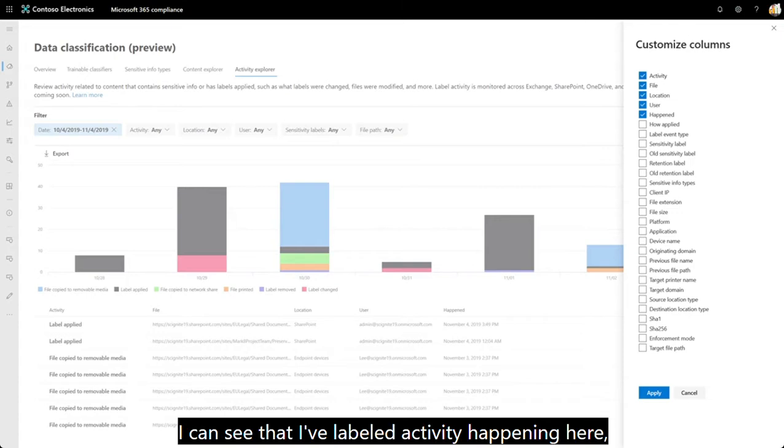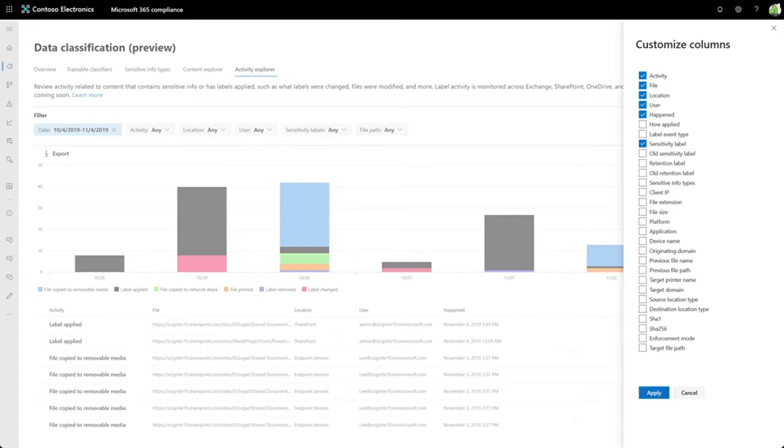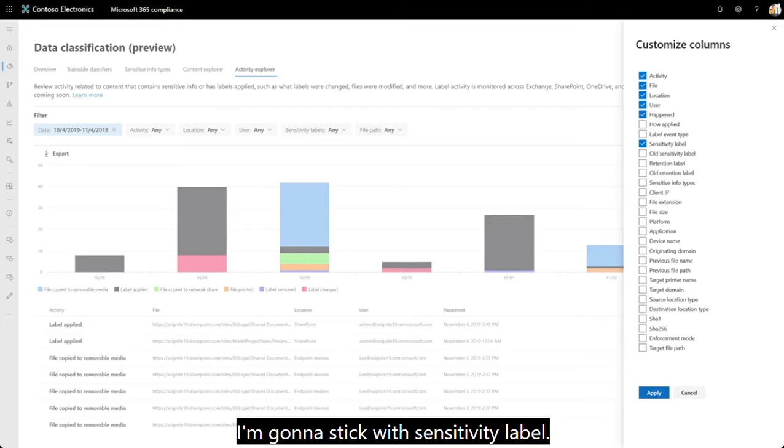I can see that I've labeled activity happening here, but I don't see a column showing me what label was actually applied. So let's look for an appropriate column. I can see how applied, which will help me distinguish between auto and manual label application. But I can also see old sensitivity label, which might be useful if I want to see what labels are being changed from. In this case, however, I'm going to stick with sensitivity label. So let's select that one.